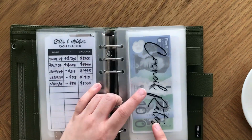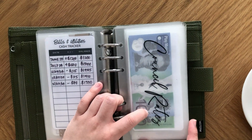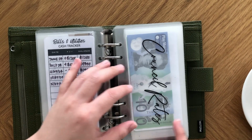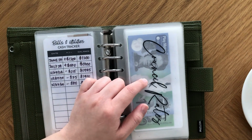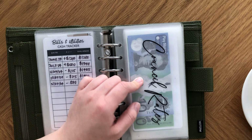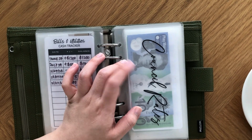Council rates. Now, I just got the bill for it. It is going up by quite a margin. My best friend actually texted me last night. She was like, who's got their council bills? Now, hers is extraordinary.